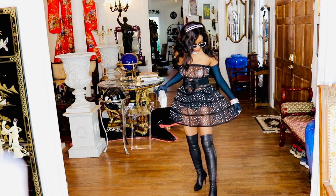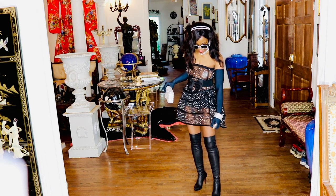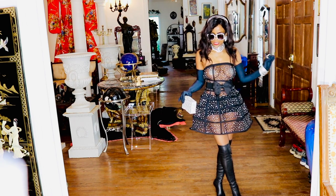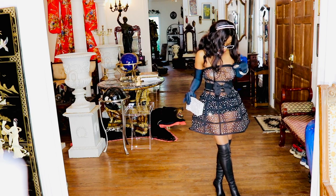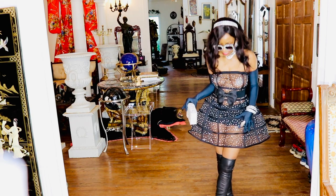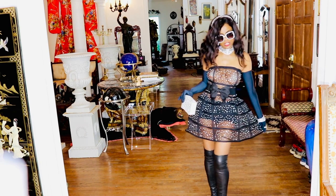It does not have any stretch, so you have to buy your size. This is sold out. This is perfect for spring, summer, and fall 2020. And it's sheer, and so I decided to go ahead and wear it with the tiny shorts. So this is what it looks like.